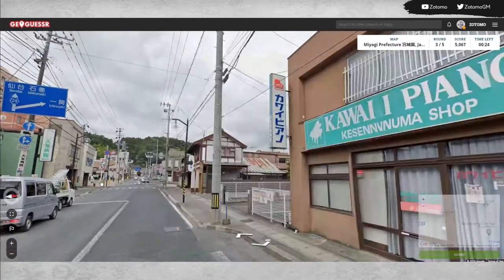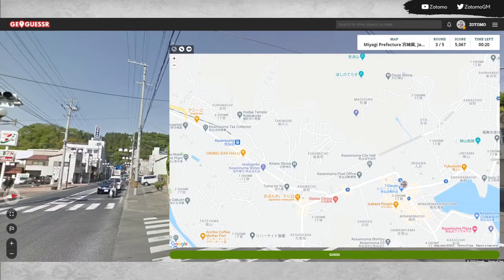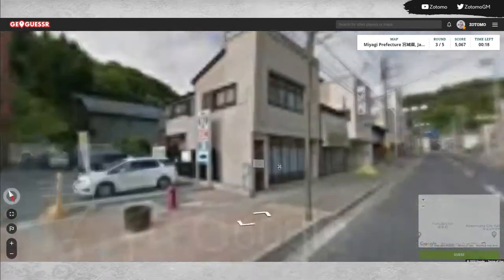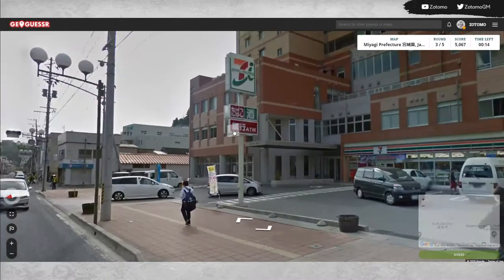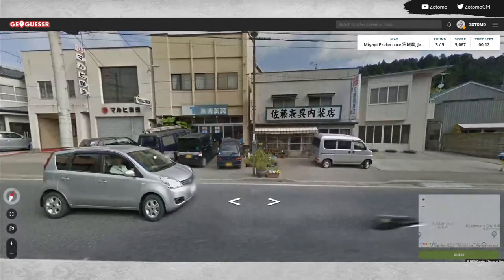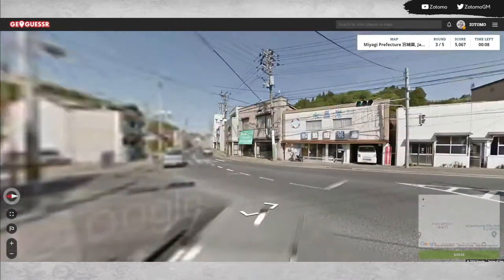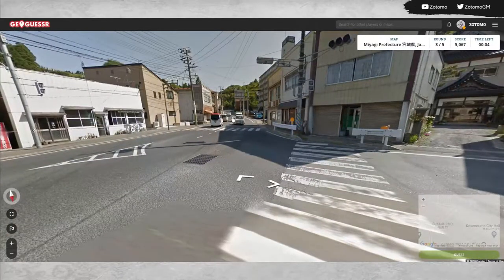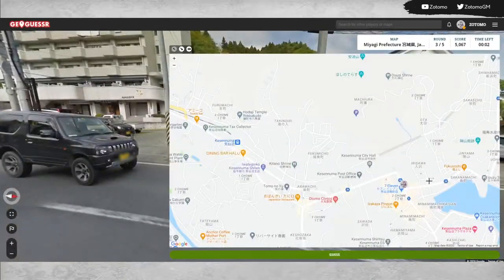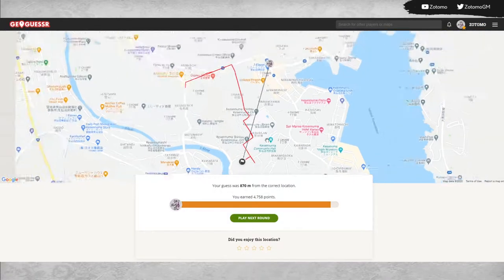There's 26. Where on the 26 are we? There's a 7-Eleven. Unfortunately, 7-Eleven does not put their branch name on the building, like Family Mart. That's why Family Mart's so nice. 4 seconds left. Okay, we're here. I don't know, somewhere back in there.